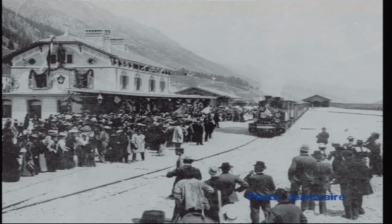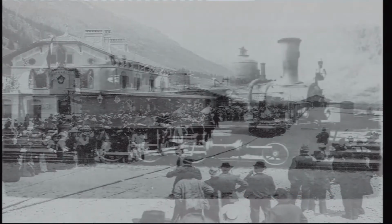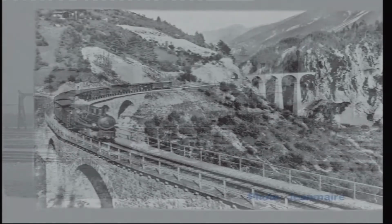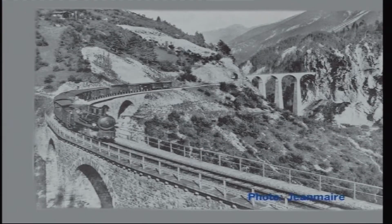In the early days of railroading, steam was the main motive power used. The Rhaetian Railway was no exception in this regard. Initially small G3-4 moguls, followed by mallets, and later G4-5 tender engines could be found.